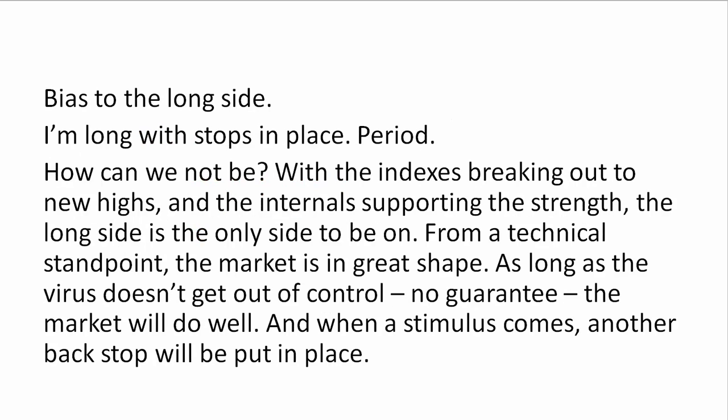All right, so overall, biases to the long side. I am long with stops in place, period. How can we not be? Where the index is breaking out to new highs and the internals are supporting the strength, the long side is the only side to be on. From a technical standpoint, the market is in great shape. As long as the virus doesn't get out of control, which there's no guarantee, the market will do well. And when a stimulus comes out, another little backstop will be put in place.